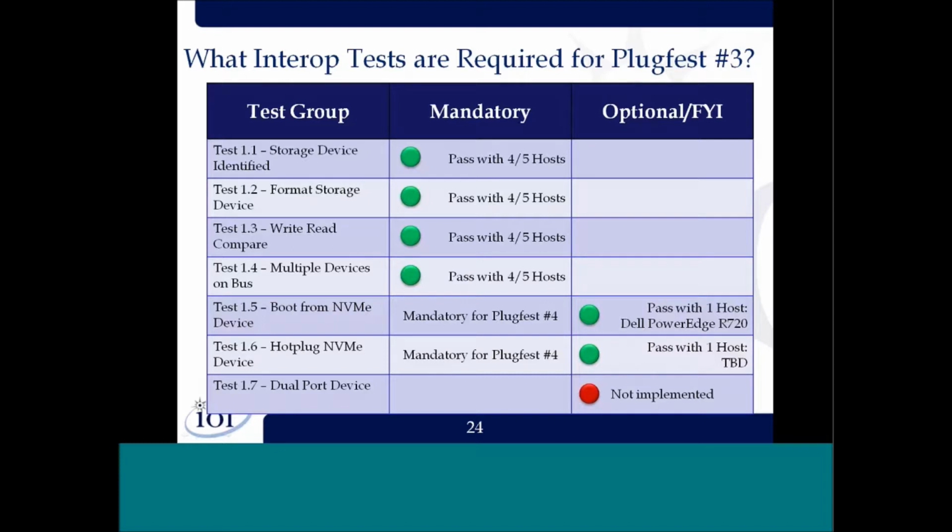And you'll see the boot test we're going to be performing with a Dell PowerEdge R720 server. Pretty common server, still available in the market if you wanted to do some experiments yourself in your own lab. And then we'll have another host set up for hot plug. Still trying to collect the information about exactly which hardware we're going to use for that. But that will be something that we post on our fact page, our Plugfest FAQ, when we have the exact information about which host we're going to use for the hot plug test.